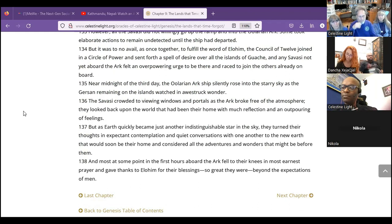The Gerson were the native people. The Sabasi crowded to viewing windows and portals as the Ark broke free of the atmosphere. They looked back upon the world that had been their home with much reflection and an outpouring of feelings. But as the earth quickly became just another indistinguishable star in the sky, they turned their thoughts in expectant contemplation and quiet conversations with one another to the new earth that would soon be their home, and considered all the adventures and wonders that might be before them. And most, at some point in the first hours before the Ark, fell to their knees in most earnest prayer and gave thanks to Elohim for their blessings, so great they were beyond their expectations.